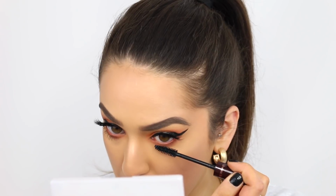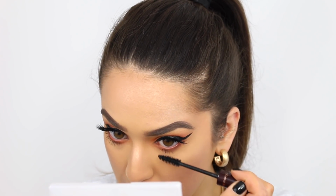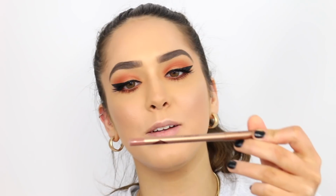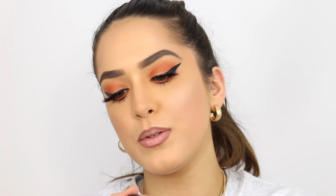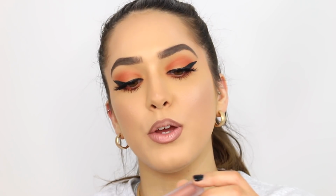I'm not going to put anything in my waterline, but I think I am gonna tight line. I'm gonna use the Charlotte Tilbury Iconic Nude Lip Liner. I love this. This is one of my all-time favorites, I love that sound. So satisfying. And I am gonna heavily overline. And then for my lipstick, I'm going to use the Huda Beauty Liquid Matte, which I don't own any Huda Beauty liquid lipsticks. Again, I bought this the other day because I really wanted to try it. And it's the Venus color.